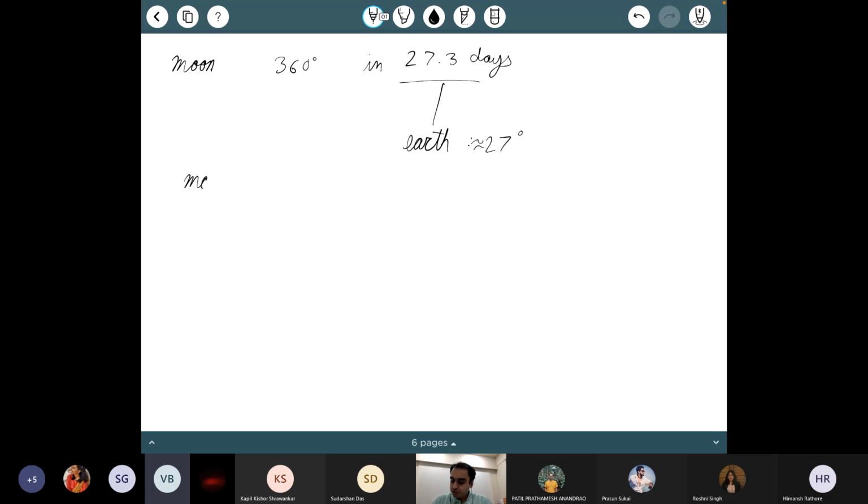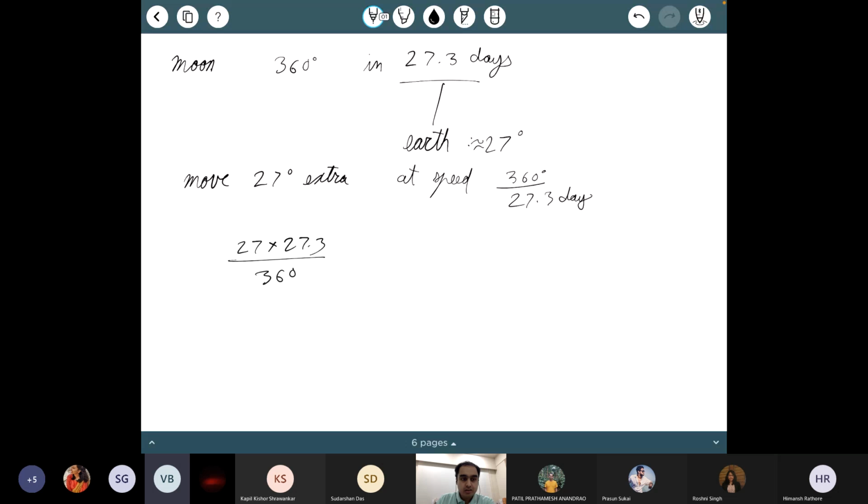So now moon has to move extra by this much amount at the speed of 360 degrees per 27.3 days. So the extra amount that has to be moved now, how much time is it going to take? So it's 27 into 27.3 divided by 360. So this is days. But in this duration, the Earth will have moved a little bit more. So you have to solve it convergently, and the answer comes to be about, so that is called the synodic period.